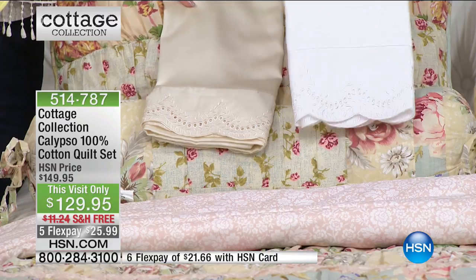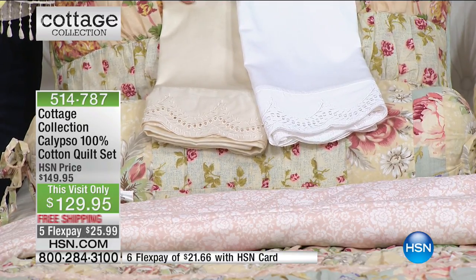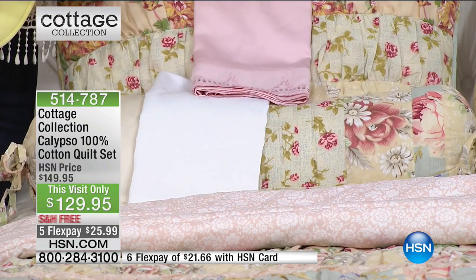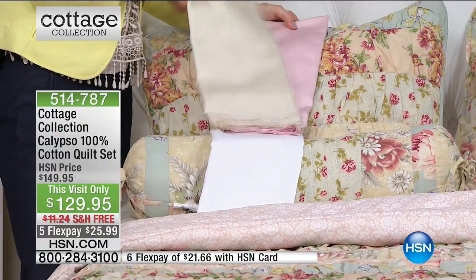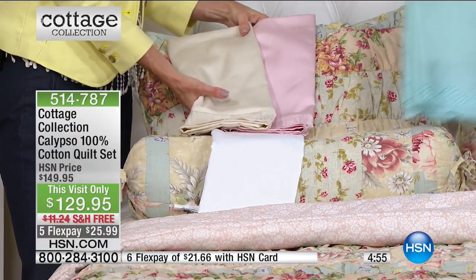You can actually incorporate even more than one color of a top sheet. I'm switching it up. Here you go, handing you the pink. Look at this, gorgeous. If you're a pink girl, you are going to absolutely love this. There's no wrong. They all go together. You can even do those two on top of that.